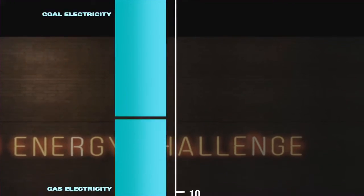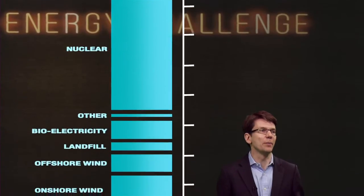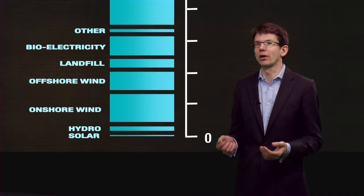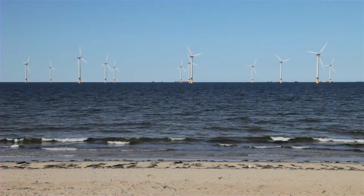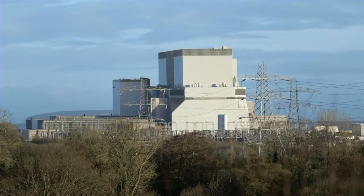And if we look back at where we started, sunlight through solar panels currently provides less than 1% of the UK's energy. That's the picture today. The energy we get from burning fossil fuels accounts for about 90% of all the energy we use. Tomorrow's energy landscape is full of possible scenarios.